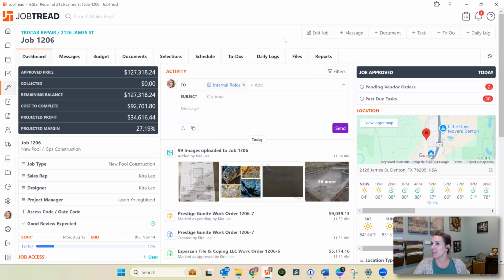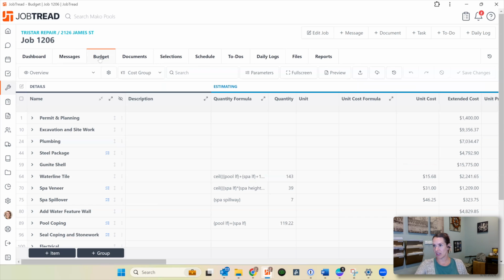So this is a test job that I just duplicated so that I can play around with it and not screw up anything. But obviously, everybody's probably pretty familiar with the dashboard. What I personally have spent the most time on in JobTread is really building our templates as far as the cost catalog goes.